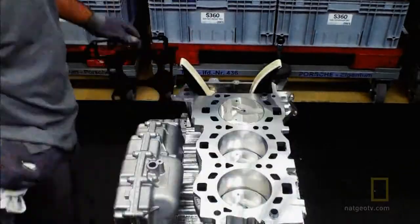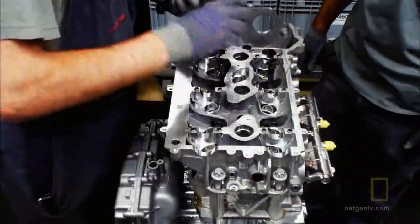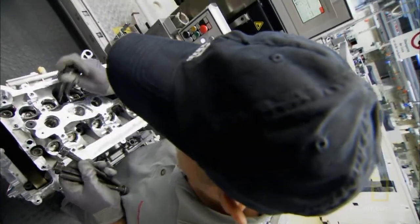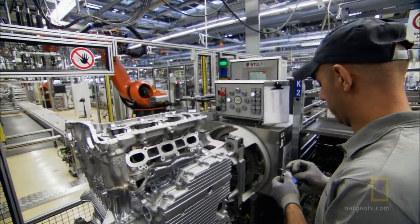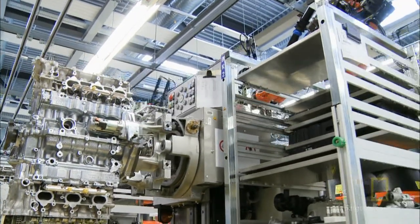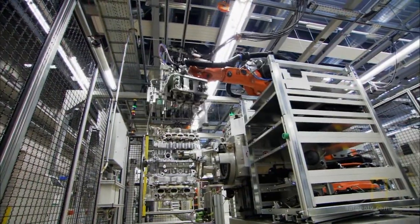Every 2 minutes and 44 seconds, the engine reaches a new station. Some stations are manned by human beings. Others are handled by robots.